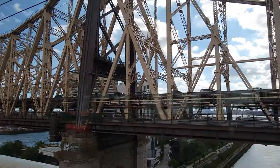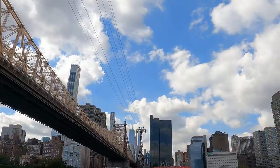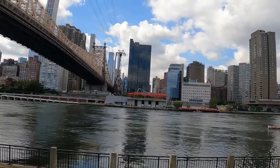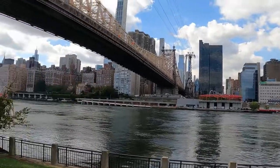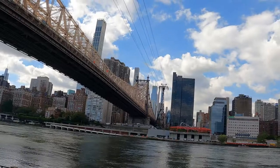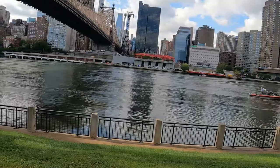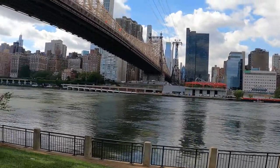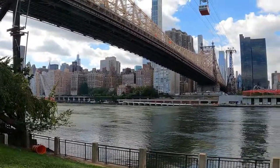In a few minutes, I was at Roosevelt Island, and this is a view of the New York skyline from Roosevelt Island. You can have a really nice portrait of yourself with the city skyline in the backdrop. After spending some time here, I was back on my way to Manhattan.